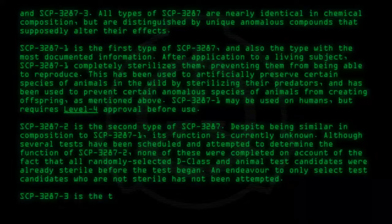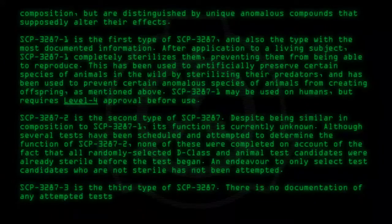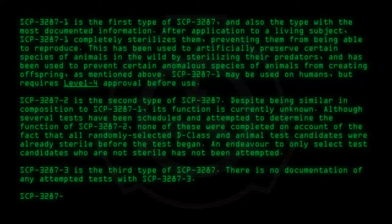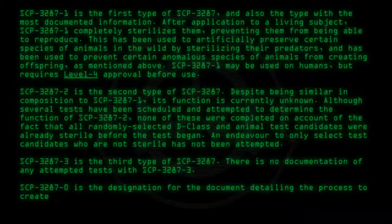SCP-3287-3 is the third type of SCP-3287. There is no documentation of any attempted tests with SCP-3287-3. SCP-3287-0 is the designation for the document detailing the process to create SCP-3287 instances.